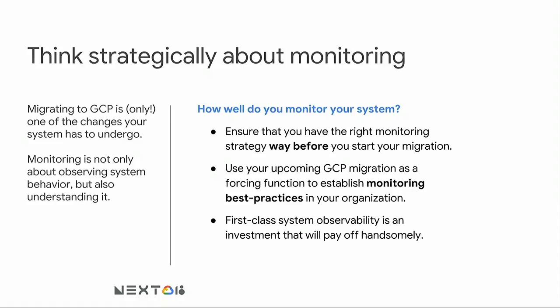It's a good opportunity to use your upcoming GCP migration as a forcing function to ensure that you're putting all the right monitoring best practices in your organization, the right philosophy of observability, and having the right tooling and the right products in place for you to ensure that you understand what your system is actually doing. So first-class observability, once you have it, is not only going to help you manage this migration, but it'll help you operate your service after you complete the migration.